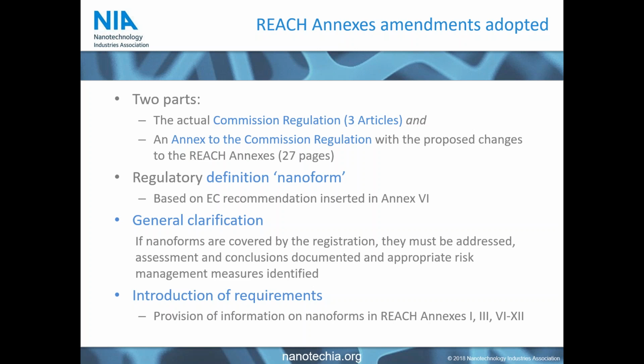These modifications of the REACH annexes, the general issue is that there's a general clarification that if nanoforms are covered by the registration, they must be addressed, assessment and conclusions documented, and appropriate risk management measures must be identified. And for example, the physicochemical properties of nanomaterials have to be considered, such as their size, the particle number size distribution, surface functionalities, etc. And all of these specifications are introduced in very many of the REACH annexes. So there are changes in the REACH Annexes I, III, and especially in Annex VI, where the definition is included, all up to Annex XII, which are modified in certain parts. Next slide, please.